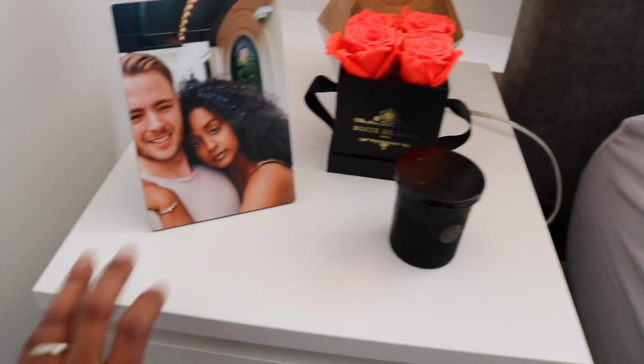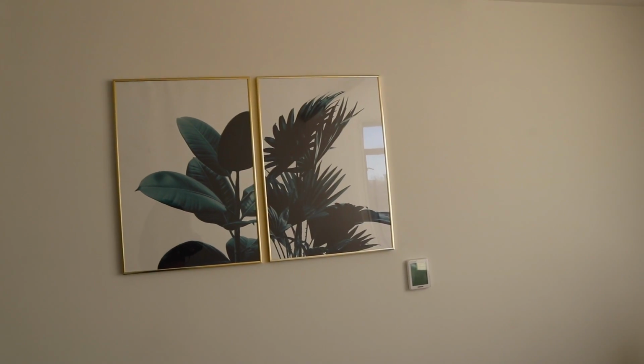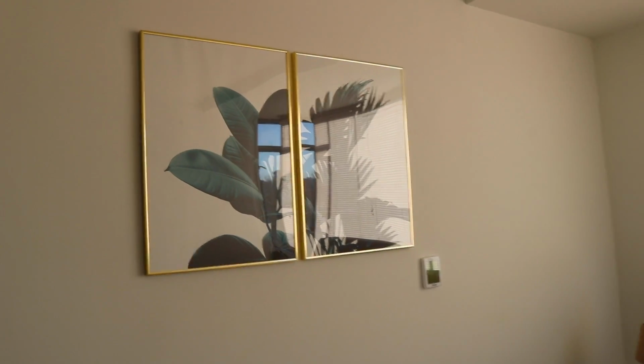My mom got these pictures for us. So I wanted to show you guys the other pieces of artwork I got from Desenio. It's these 2 gold frames with palm leaves or majestic palm. I'm not sure, but I absolutely loved them. It just kind of felt like it fit the vibe.